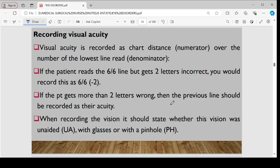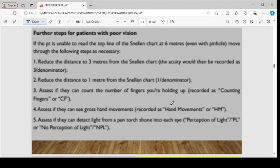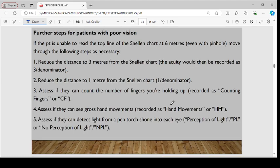When recording the vision, it should state whether the vision was unaided, that is UA, with glasses or with a pinhole. If the patient is unable to read the top line of the Snellen chart at 6 meters, even with a pinhole, you move through the following steps. You have to reduce the distance to 3 meters from the Snellen chart. This acuity will be recorded as 3 over the denominator. Then you reduce the distance to 1 meter from the Snellen chart. That will be now 1 meter over the line that has been read, which is the denominator.